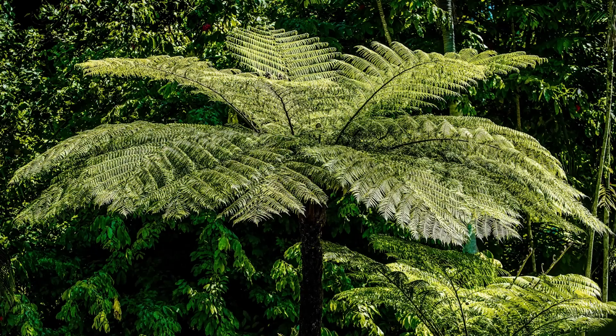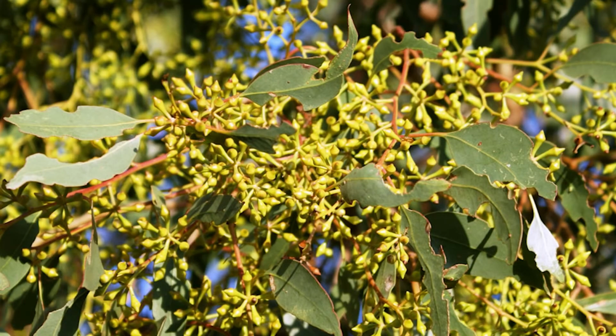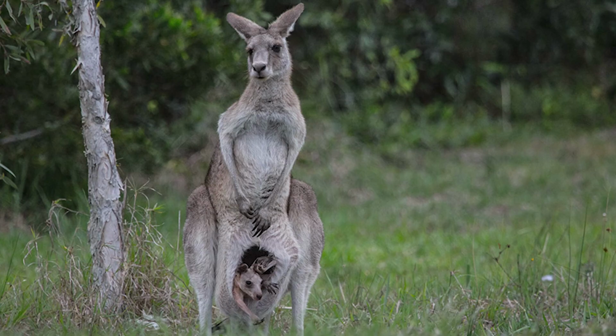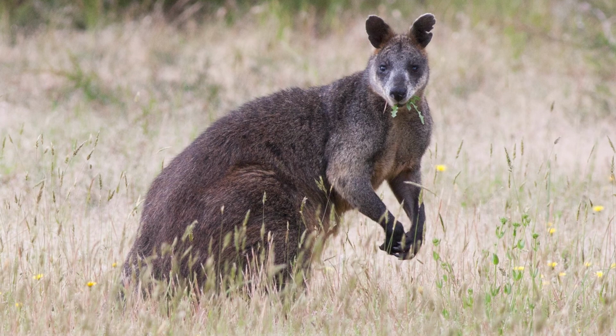In the gully, there are tree ferns that are huge. We have fantastic swamp gums, we have coastal banksias, we have two very big mobs of eastern grey kangaroos. We have special spots for the little lone wallabies who live in the gullies.